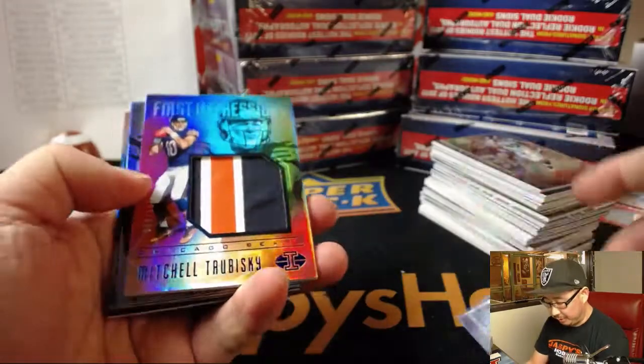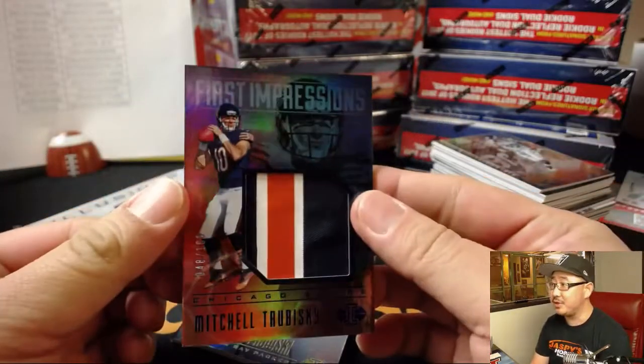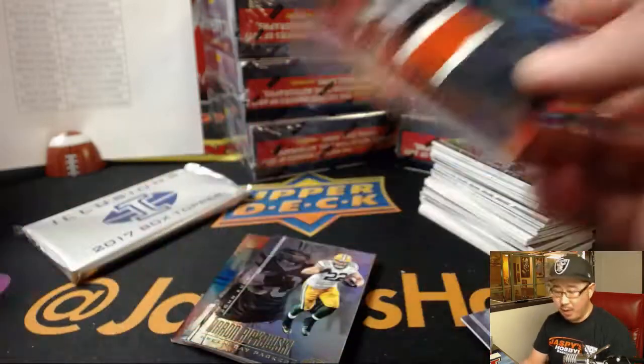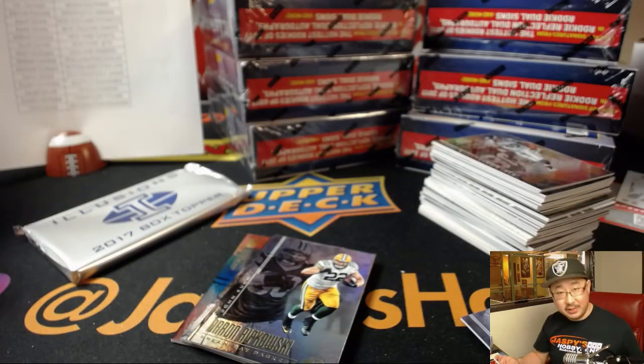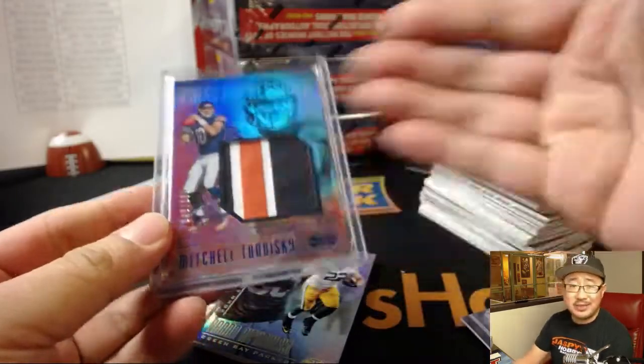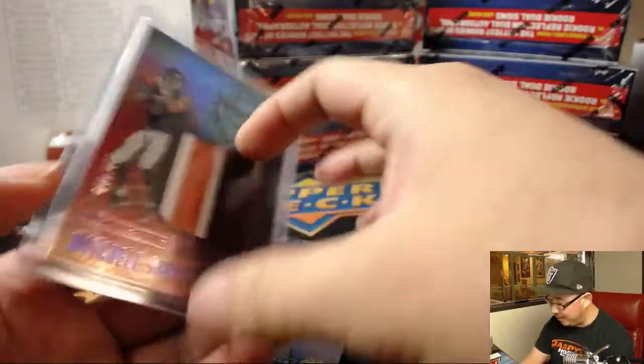All right, good luck, folks. Ah, there we go. It's a start. Mitch Trubisky, 48 out of 100. Nice patch. It's a sign of things to come, Tyrone. See, because you're a Packers fan, Tyrone, it'll be easier to sell off this stuff. There'll be no sentimental value attached to it.